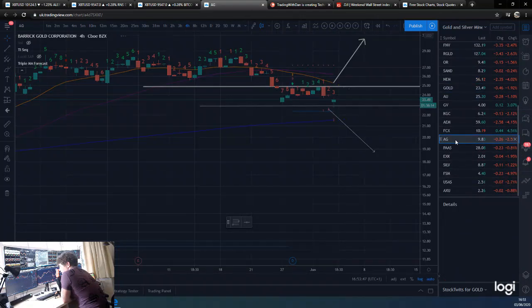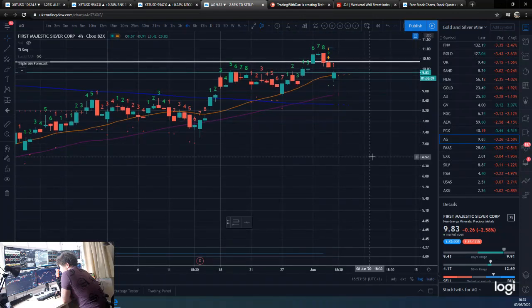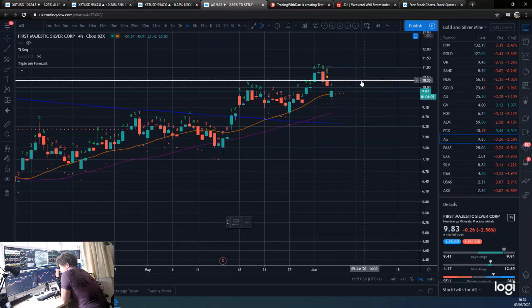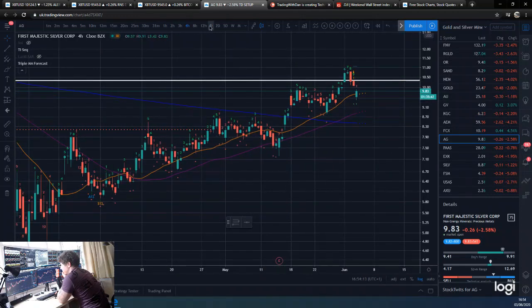Let's have a look at First Majestic. So we had our 9 sell. Basically, this is on the 4-hour, a very obvious trade breaking below here, but it gapped down from yesterday's close to this morning. Still, a very nice trade there. I would expect this to potentially come down to the 200. I can't really draw much on now, as we obviously missed the timing of that.